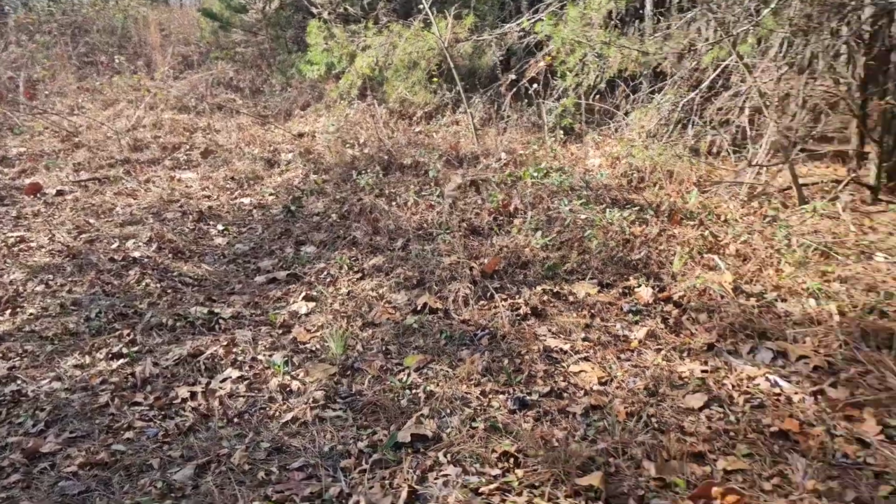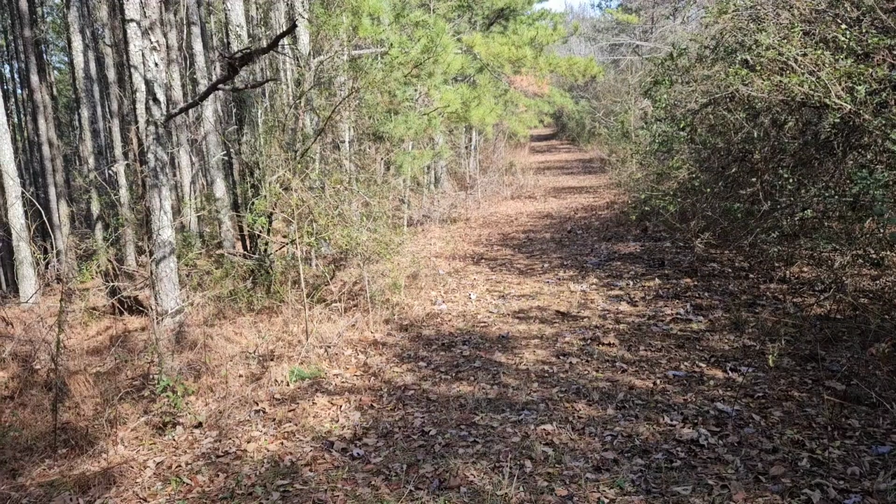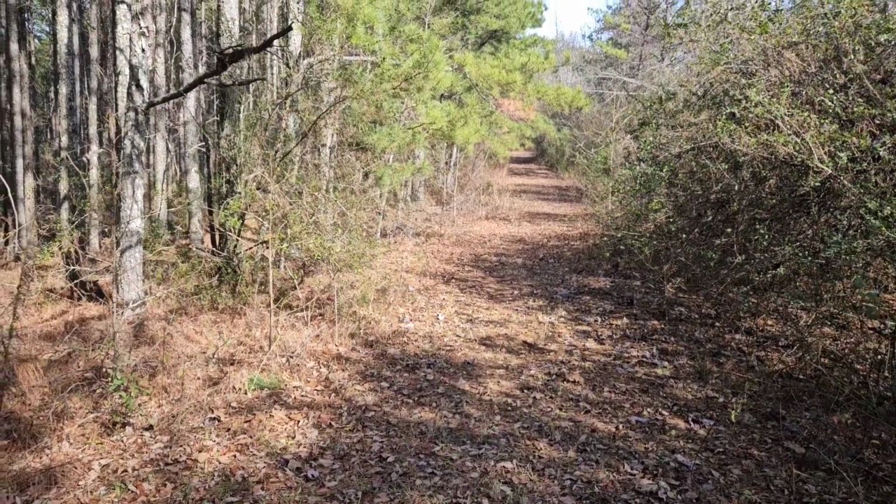But this part's maintained for the Pinhoti Trail. Let's hope it goes on for a couple miles, but it probably doesn't. The trail probably turns off after 100 feet. Oh well, I'm gonna keep hiking.